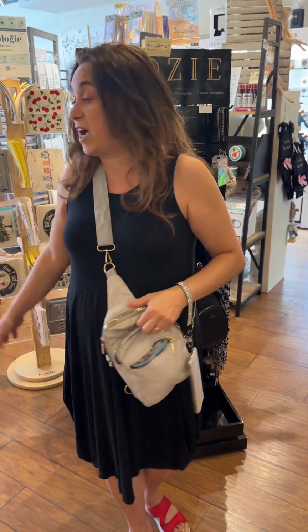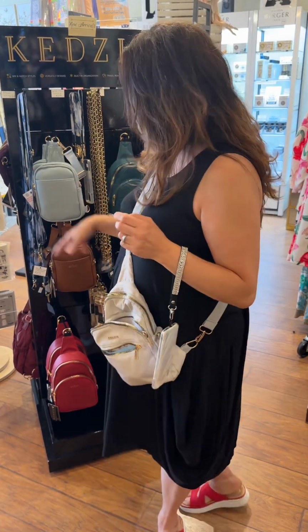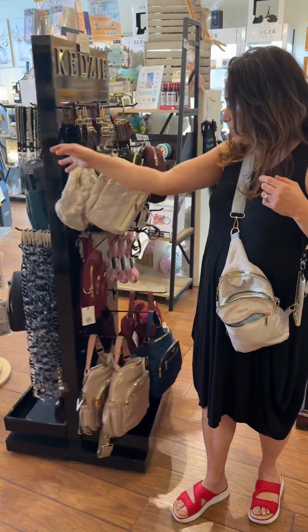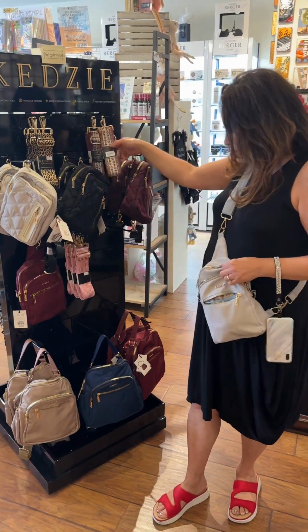Well, that's everything, and I hope if you get a chance to travel, be safe and be smart as a tourist. And these Kedzie bags, like I said, are really great for travel. They're very light and they have lots of pockets, and you can change up straps, things like that.